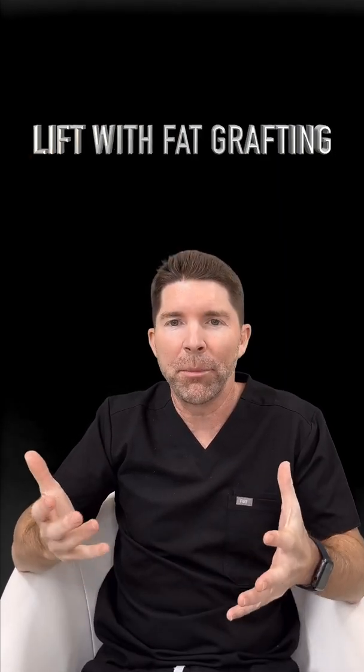So this is an example of a patient who had a breast lift with fat grafting, no implants. After I did the breast lift, I liposuctioned her abdomen and waistline, injected that fat into the upper part of the breast. She wanted her breast higher, but she didn't want it to be any bigger and just wanted to prevent that scalloping at the top of the breast.